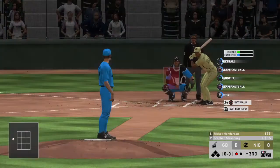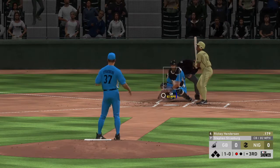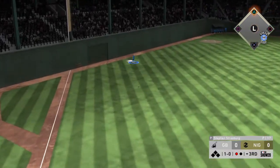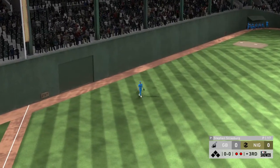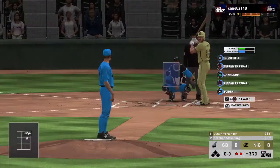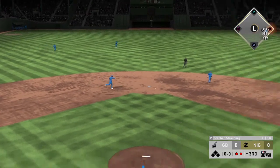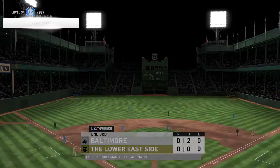Stepping in, Ricky Henderson. First offering on its way. Ball one, no strike. A 1-0 delivery. Pulls this one in the air out to left. Springer giving chase. He's got it. A nice play there. 2 away. At the plate, Justin Verlander. Here it comes. Grounded slowly to the left side. He's got it. Throw in the dirt, but a good scoop at first saves an error as this side is retired.